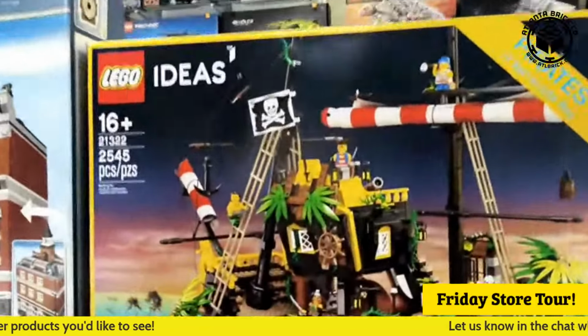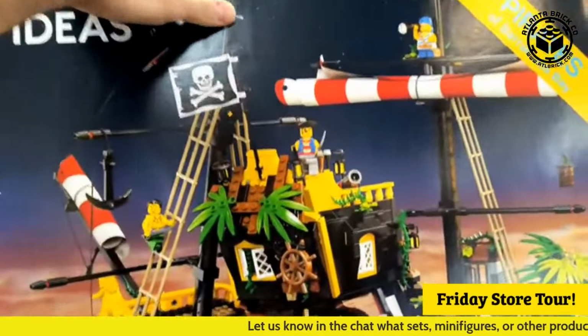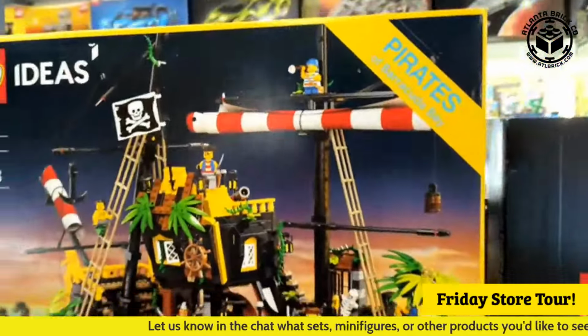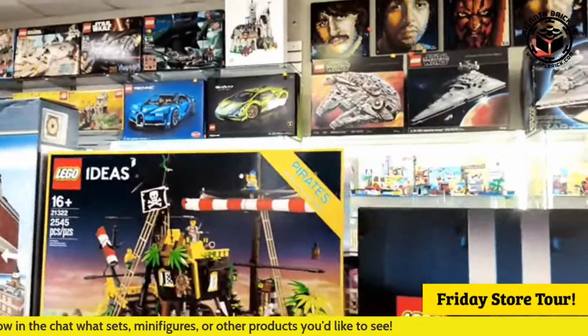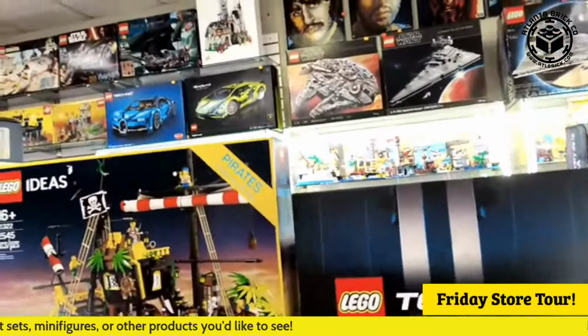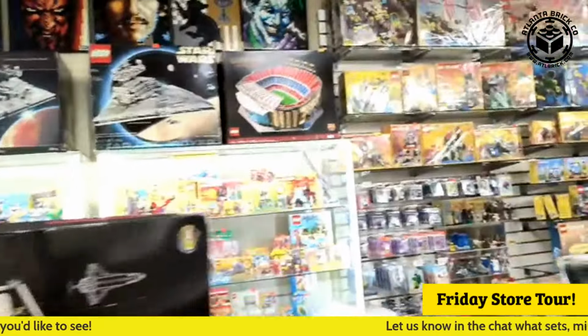We got the Pirates of Barracuda Bay sealed from the looks of it. That's very nice. That one's only been going up in recent years. Very cool how you can rearrange that one to be like the pirate island Tortuga sort of form versus the actual ship. Very neat concept they did with that one. I like that a lot.